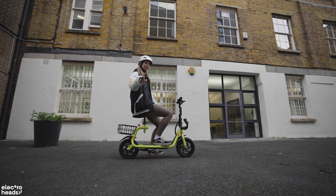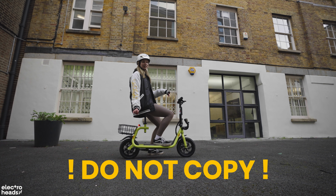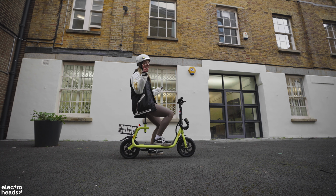You definitely shouldn't do this at home. Please do not copy me if you get one of these. Max weight for this is 120 kg. But just say, you urgently had to give someone a quick lift. Is it possible? Again, don't do this at home.